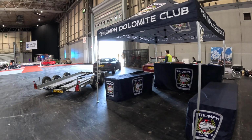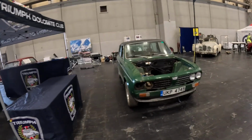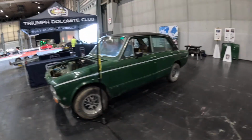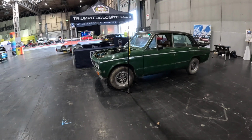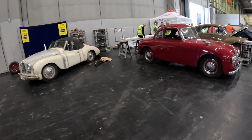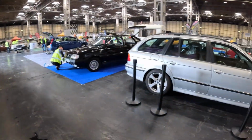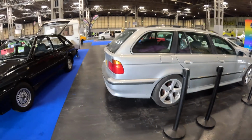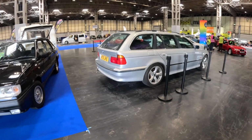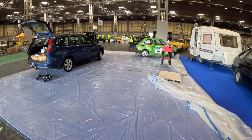Dolomite Club going here. So we've got a front wheel drive over there. And then a 1850 or Sprint chassis with no engine sitting there. So maybe there's going to be some action on that over the weekend. We've got some Jowetts, the Jupiters, Javelins, all the J's. We've got an E39 BMW there, which I'm not sure if that's a sort of setup car or something else. Nice little Fiat over there.